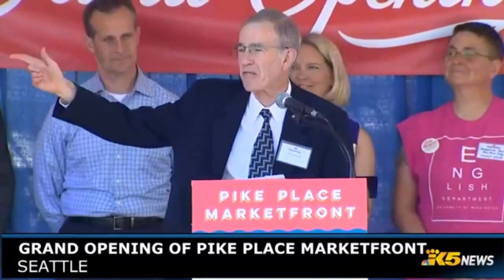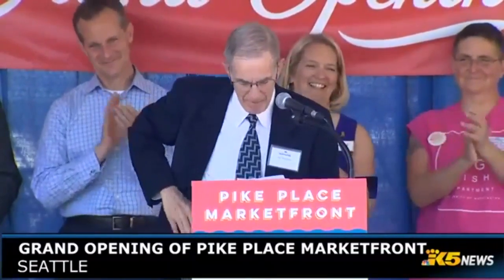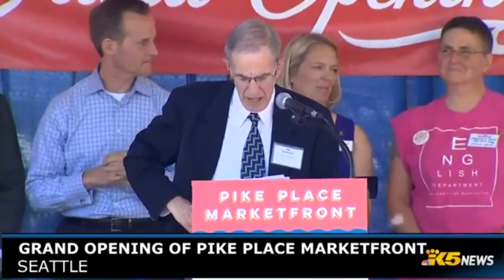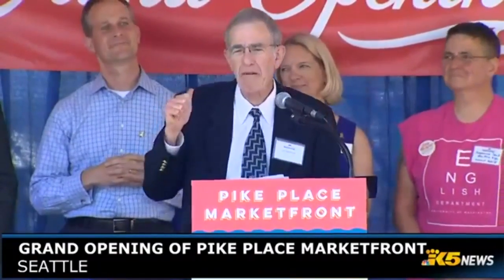And when you look out and see this view today, there's no other market in the United States that has a view like this one. But it is only a beginning, for this city will have one of the greatest markets in the world. And no matter where you go in the United States, if you say you're from Seattle, they'll ask you a couple of questions. It rained all the time over there, and I remember the fish being thrown.